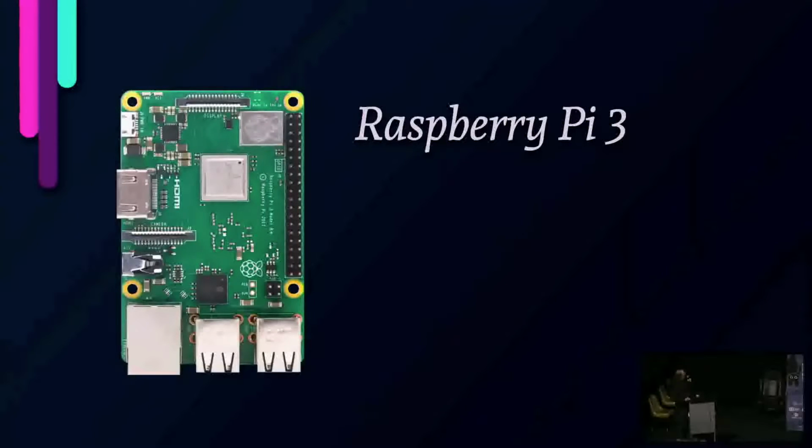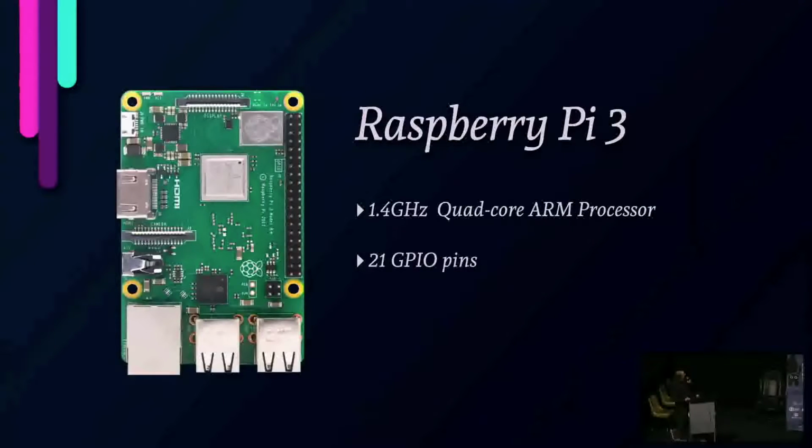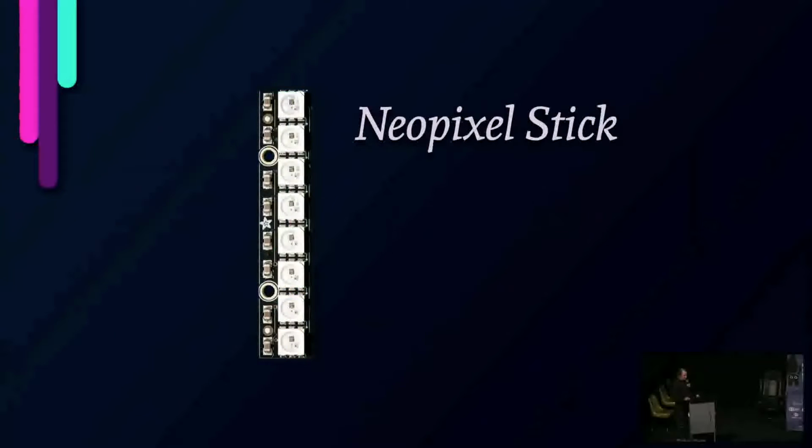The next component was this Raspberry Pi 3 that you already have. This one has a 1.4 gigahertz quad-core ARM processor. It's got a bunch of GPIO pins, and it costs about $35. You can get it for less. Sometimes it's down as low as like $29.